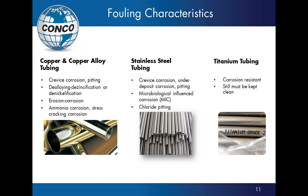Copper alloys are very, very good for heat transfer, but they are also susceptible to microbiological fouling and to deposition fouling. Scaling can affect it quite a bit. So again, if you want to maintain the integrity of the copper tubing, you want to make sure you get in there and remove that before that fouling begins to interact with the tubing and begins to degrade it to a point where you have to start plugging those tubes.